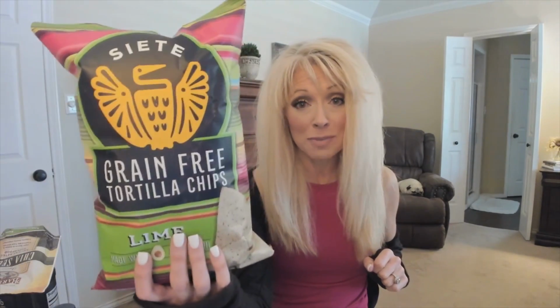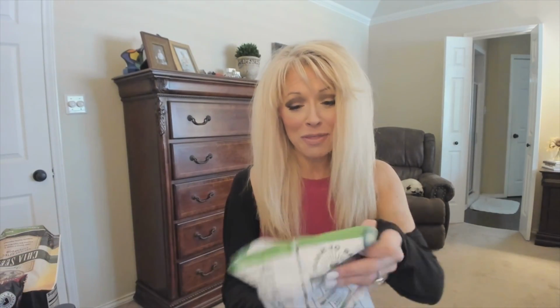Now, again, I've said in the past, these are not carb-free. These are gluten-free, but not carb-free. They have 18 carbs. So I'm careful with them for my carbs, but health-wise, these are great. My friend Carol told me about those.